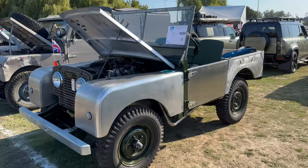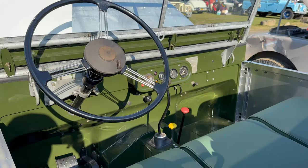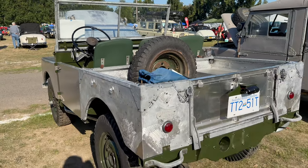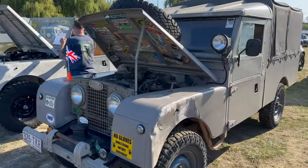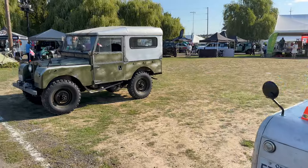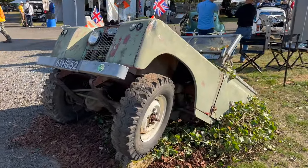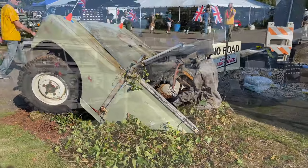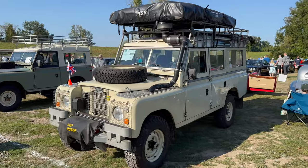This one has fresh aluminum panels on it. This is a 1951. Not many amenities on the original Land Rovers. This one came down from Canada for the show. Here's a Land Rover coming back from the grave. The Land Rovers just go on for days here. This one is very well outfitted.